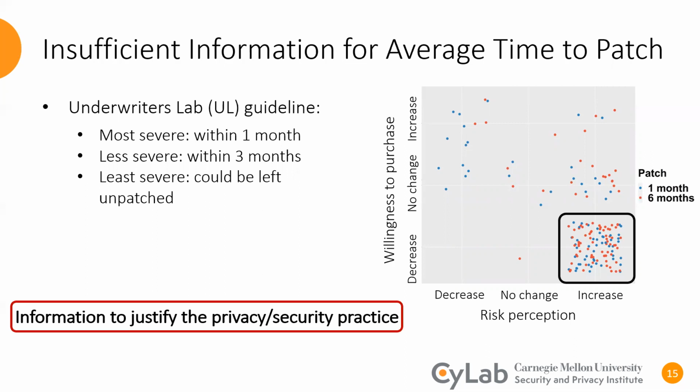As a best practice, manufacturers should patch the vulnerabilities in the shortest time, but sometimes, depending on various factors, it could take longer to issue a patch. Our findings suggest that the manufacturers need to provide consumers with justifications as to why it takes them a specific amount of time to patch the vulnerability and why it might not be practical to patch the vulnerabilities faster.